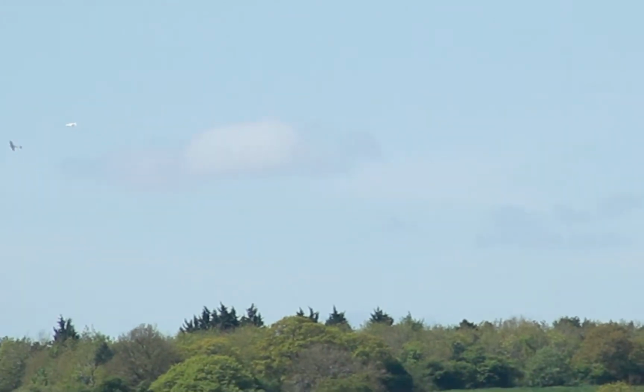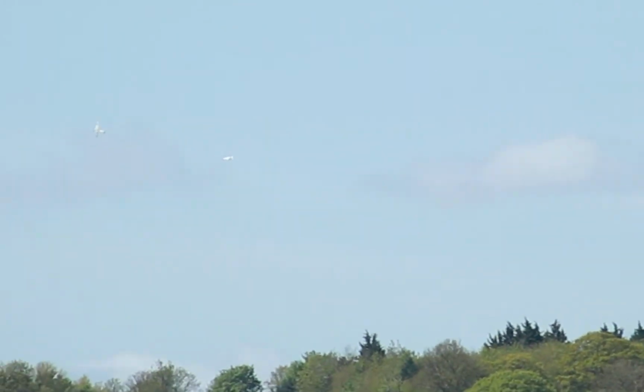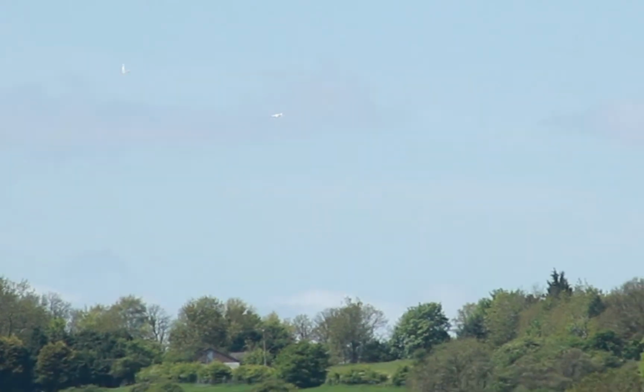So there's always a fighter aircraft up there with a support plane with the camera crew in it doing recordings, and when I'm really lucky they do fly right over the top of the house at maybe 500 meters up, and it's like being at an air show. It's fantastic. I feel like the luckiest guy in the world sometimes.